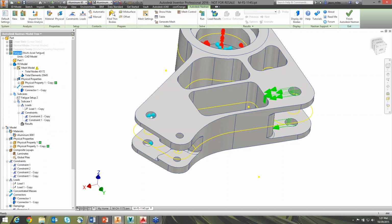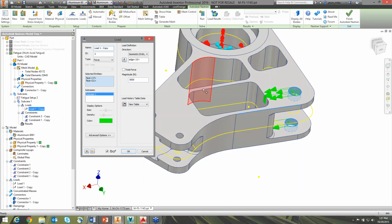All right, and you notice I set the type to multi-axial fatigue. Since I made a copy, I can just go in and modify some of the loads and constraints that I've already set up. The first thing I'm going to do is, actually, I want to take a look at something right now.